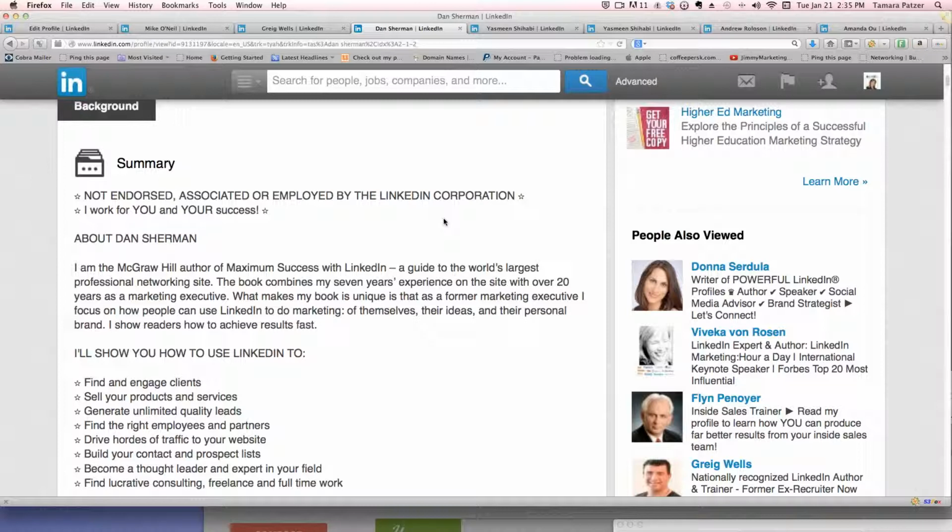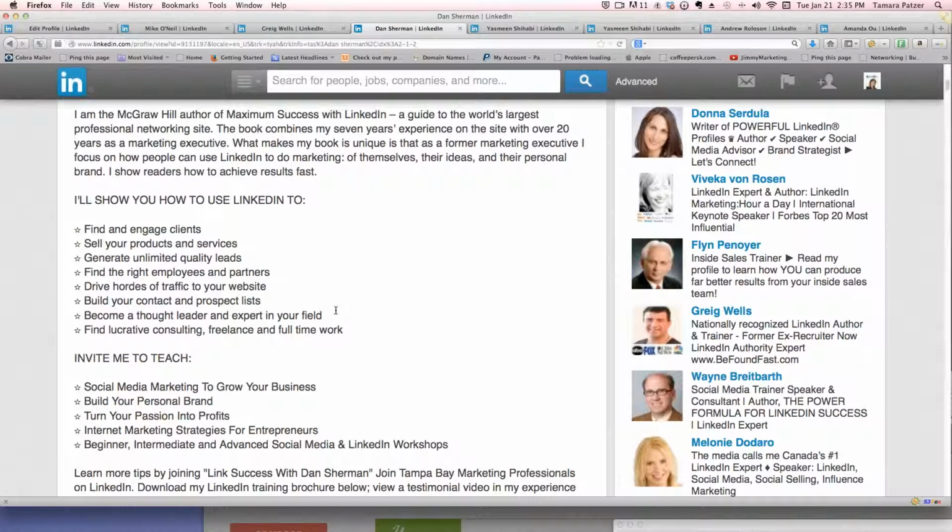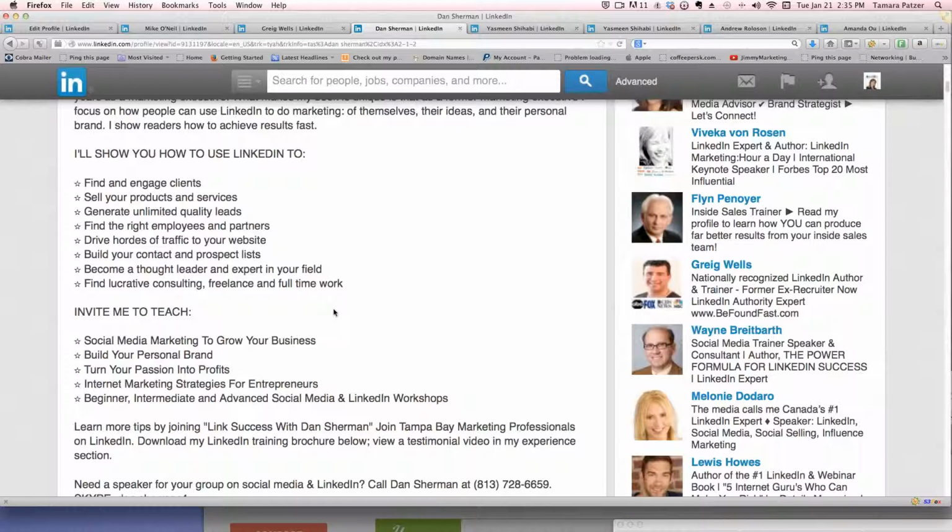So again, he's writing his in a little bit more formal fashion. And of course, he has the clout of saying, I'm a McGraw Hill author of Maximum Success with LinkedIn. And then, of course, he's using that to establish his online authority. And then he's using these stars and going through, this is what I'll show you how to do.